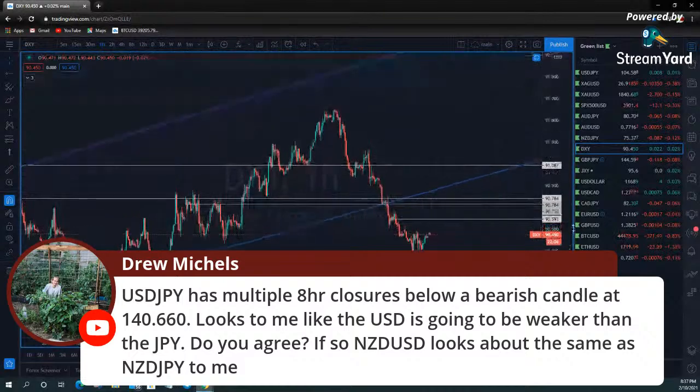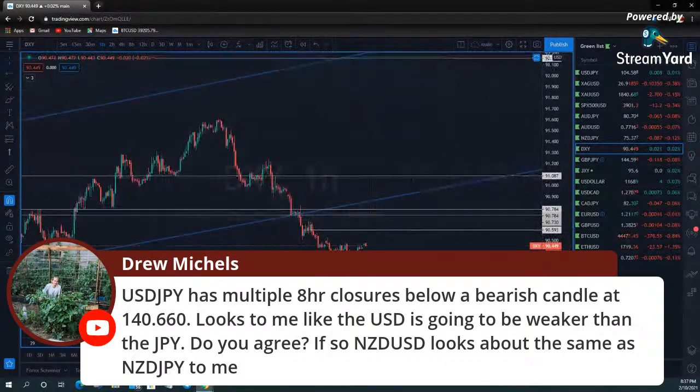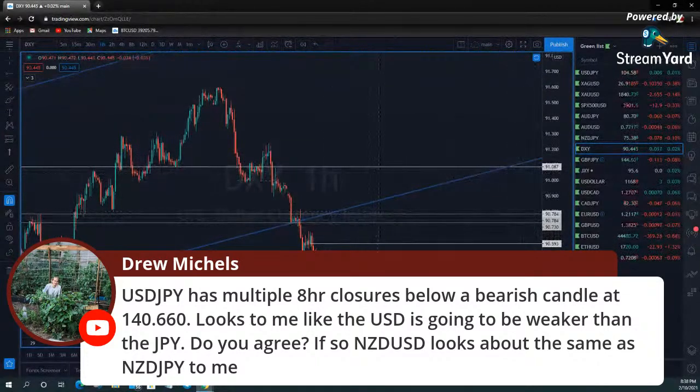So it looks to me like the dollar's bearish. I agree, but I'm not going to sell it right here. Look for 90.593 to hold as resistance first. You know what I mean?